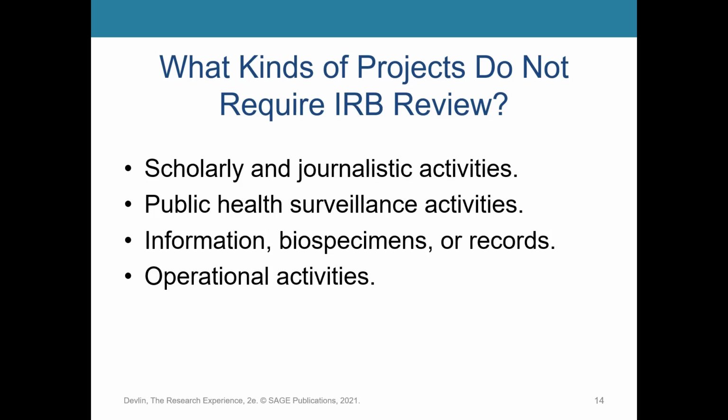Scholarly or journalistic activities. For example, if you're just doing an oral history, journalism, or legal or historical scholarship, you do not need IRB approval. Public health surveillance activities, like the collection of information or biospecimens to investigate the onset or outbreak of a disease or natural event that threatens public health, do not need IRB approval. Information, biospecimens, or records authorized by law or court ordered, necessary for criminal justice procedures, do not need IRB approval. Operational activities, those authorized by agencies dealing with homeland security, intelligence, defense, or national security activities, do not need IRB approval.